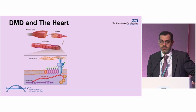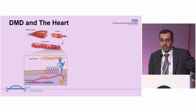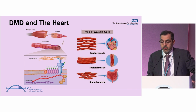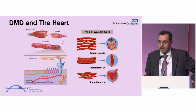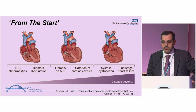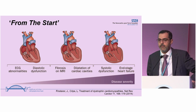Why me? Why do you need a cardiologist? We know that dystrophin is important to maintain the cell structure and function, and we know that dystrophin is expressed in all muscles, including, importantly, the heart. And what I would like to highlight is that because of their heart beating continuously, heart involvement in Duchenne does not start at the age of 10 or 12. The heart is involved from the start.